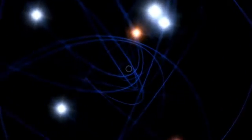Now, from the motions, it's also possible to deduce the mass of the central object. It came out to be a little over 4 million times the mass of the Sun. What's more, that enormous mass has to fit into a tiny little volume, and so one cannot escape the conclusion that the central object really is a black hole.